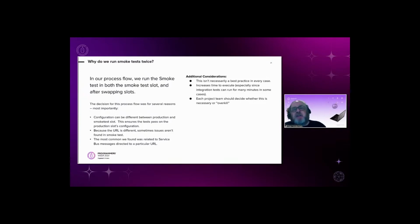Now, one of the things that Jake mentioned and you saw in that flow is that we actually run the smoke tests twice. We run it against, of course, the smoke test slot with the new code to make sure it's valid. But we go to the extra step of running it a second time after we've done the swap.